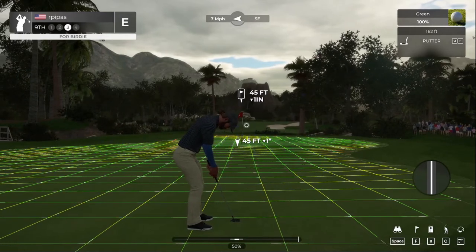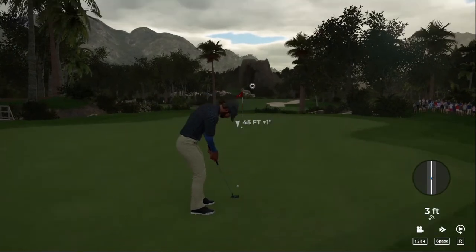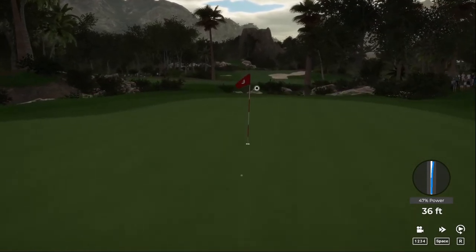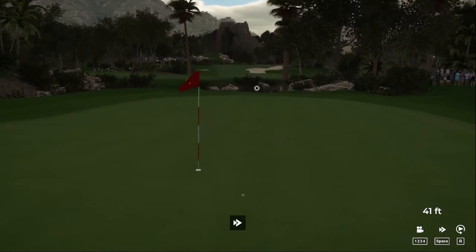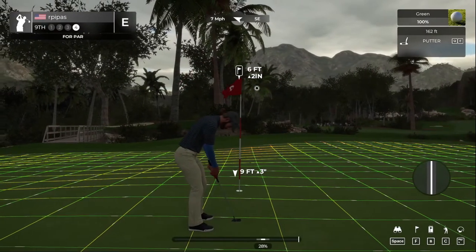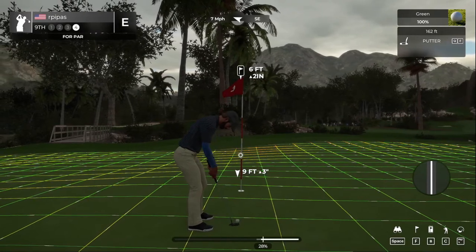All right, let's put this in the hole. Pull down a birdie and sprint. All right. How are we looking here? Now that one could have used a bit more pace. 6 feet to the cup.